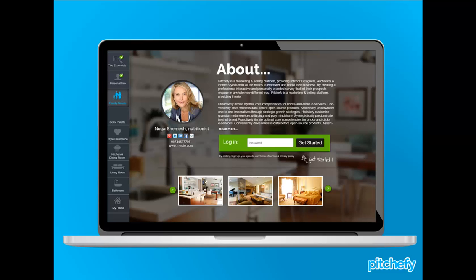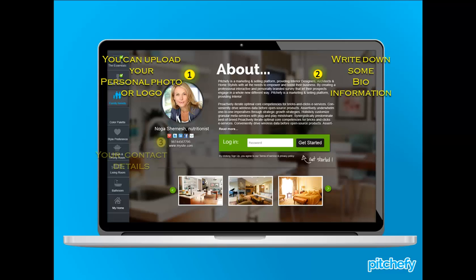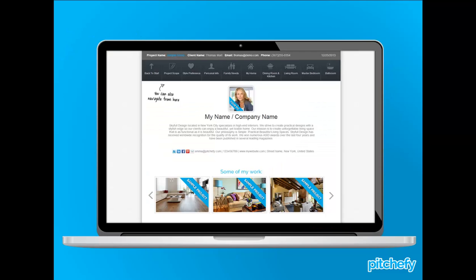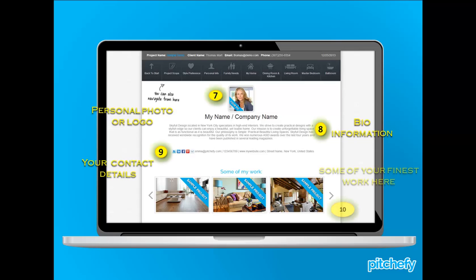On the Pitchefy invitation sent to your prospect, you have your picture or company logo, short professional bio, contact details, and a sample of your finest work. On the Pitchefy survey, your prospect will notice your picture or company logo and contact details. And on the Pitchefy report, you're fully branded by your picture or company logo, your professional bio, your contact details, and your finest work samples.